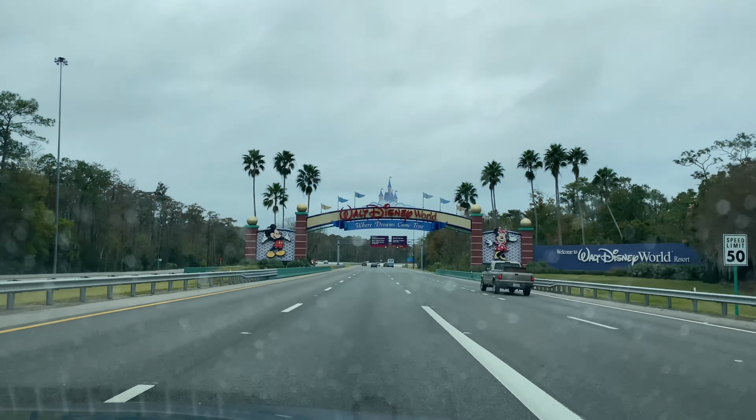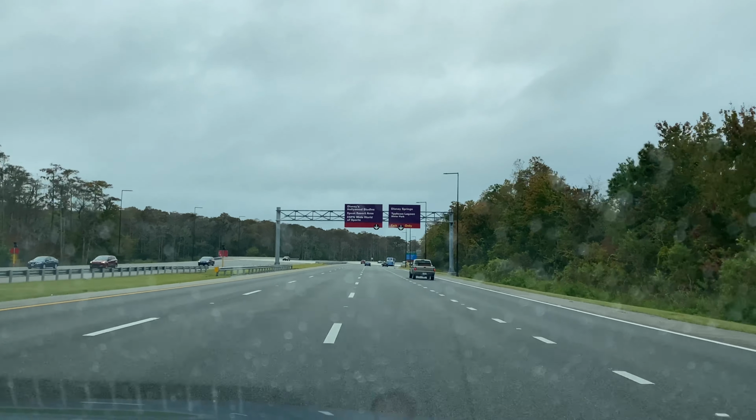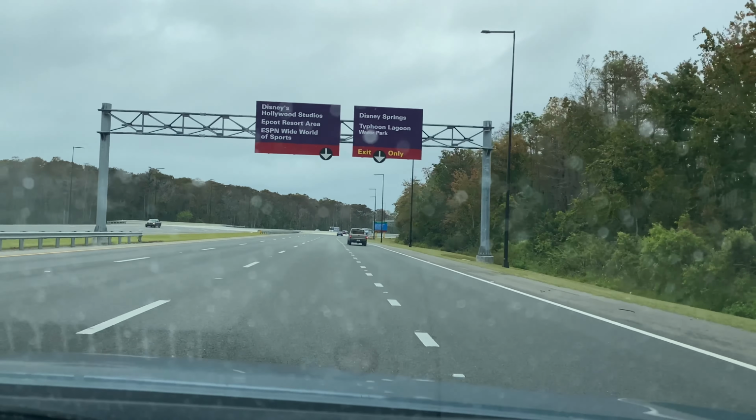Oh my God, my first time going through the archway. I cannot believe I live here. My cheeks are cracking right now from smiling so hard. I love this.